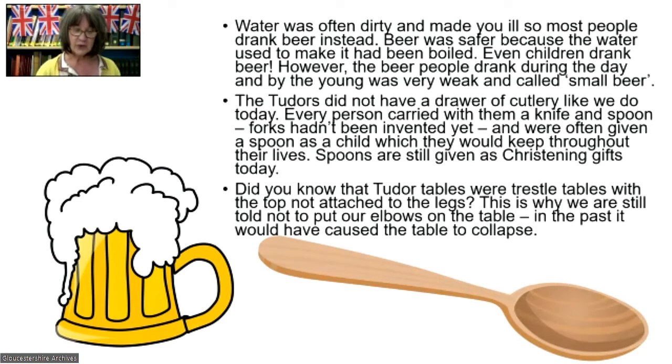Tudor tables were called trestle tables, which meant that the top was just balanced on the legs. It wasn't fixed to the legs. And that's why we're still told not to put our elbows on the table today. Because in Tudor times, if you put your elbows on the table and you leant on the table, put your weight on it, the table would collapse towards you and you'd get everything spilling into your lap.